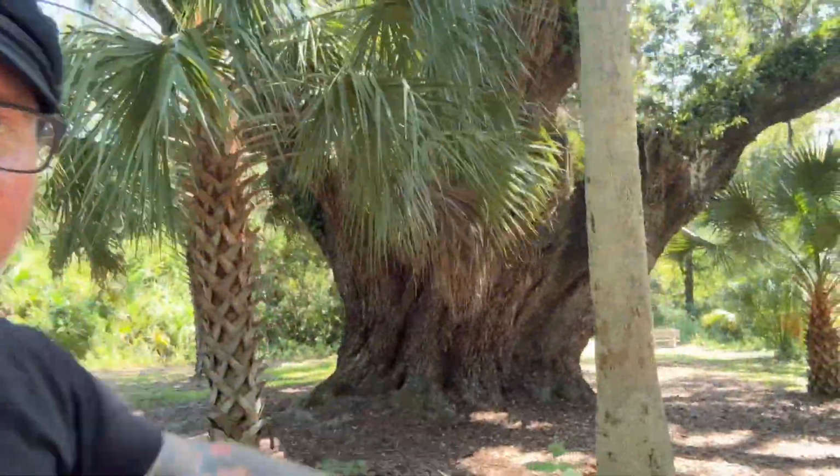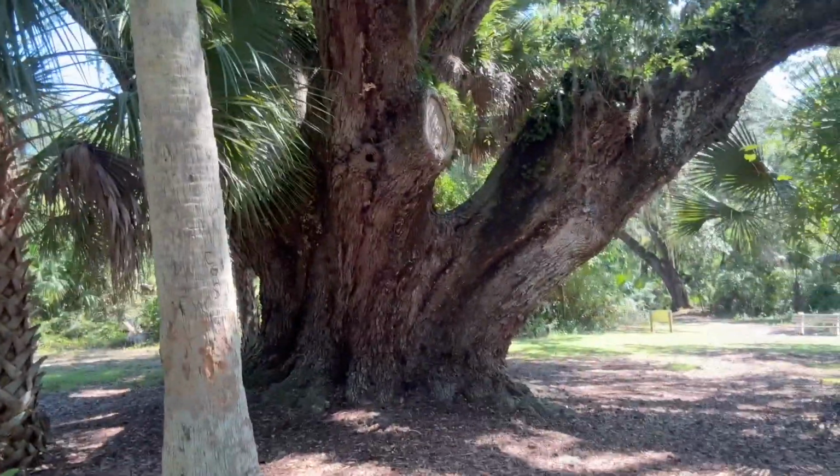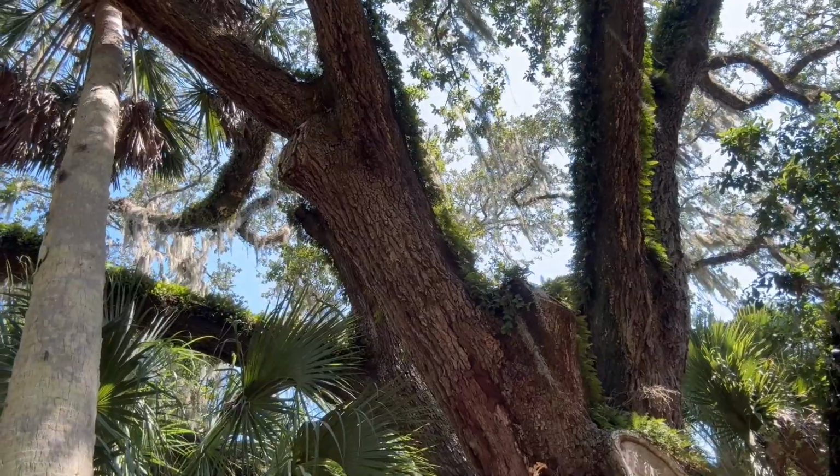Second largest oak, live oak here in the state of Florida. Possibly, supposedly also the second oldest live oak here in the state of Florida. It is such a large, huge, mammoth tree. This is cool. I love a good old tree. I had to come out here. Had to check this out. Totally worth the drive out here. This is cool. I just love this sort of thing so much.